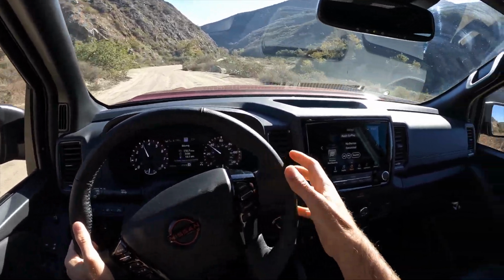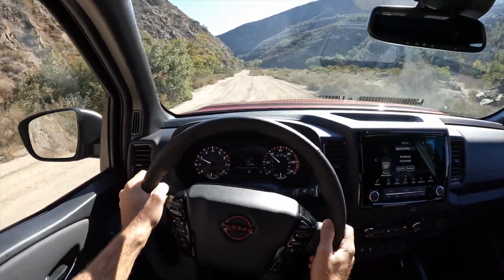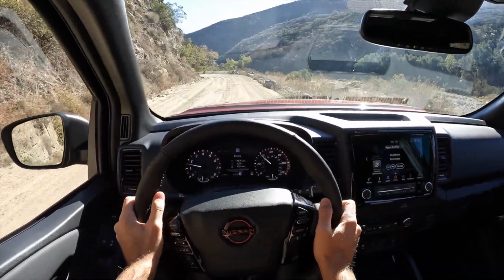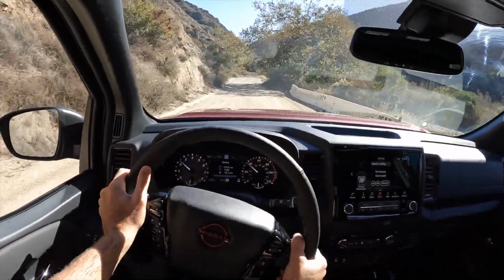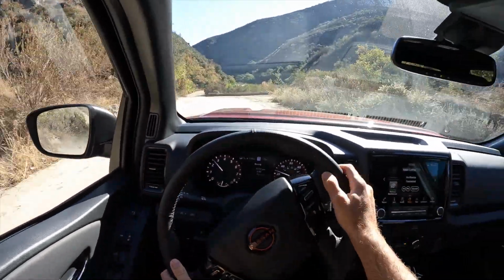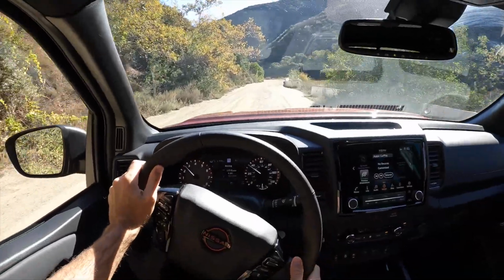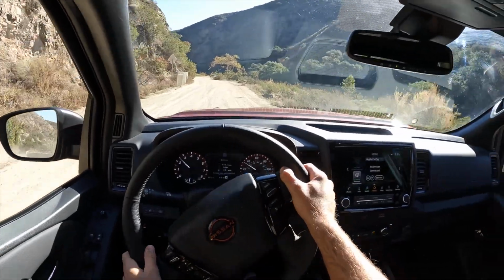Again, I would still love either a terrain management system with different off-road modes, something that knew that we were off pavement, that would recalibrate the transmission and the throttle mapping, or just a sport mode. Goodness sakes, just a sport mode would be nice. But here, it's behaving exactly like it would on-road, and that speaks to the light-duty off-roading focus of the Frontier Pro-4X. But to put your minds at ease, yes, it handles the choppier stuff, it handles the harsh little impacts very well, and it can even take a mild-duty jump.